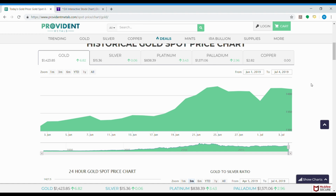So which one of these is right? We have gold reacting to a tightening global economy, which is why the Federal Reserve is talking about lowering interest rates. We've got a housing bubble. We have a huge consumer debt bubble with student loans, consumer credit, and it's just out of this world the amount of debt that we're carrying. And we see gold beginning to react to that.